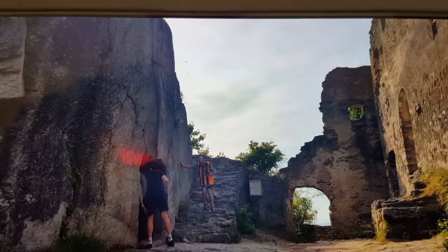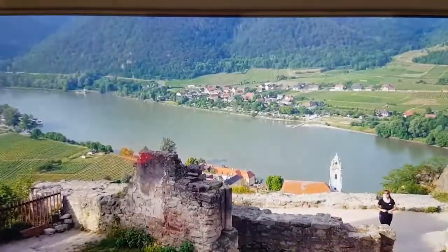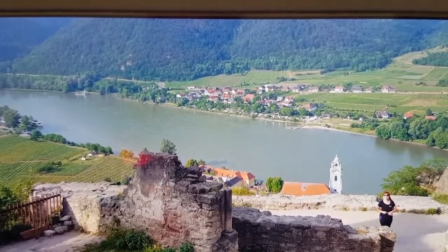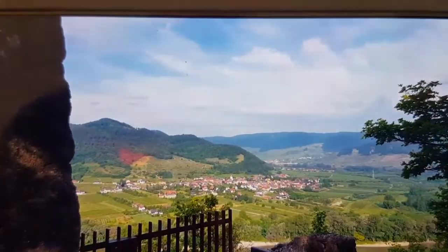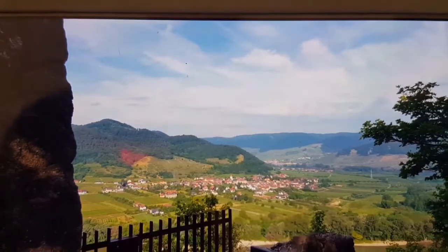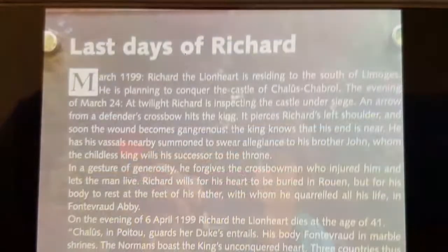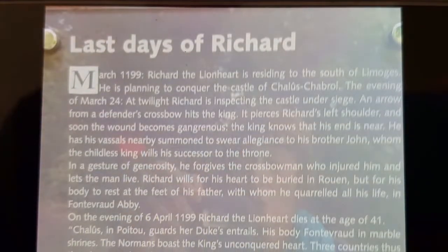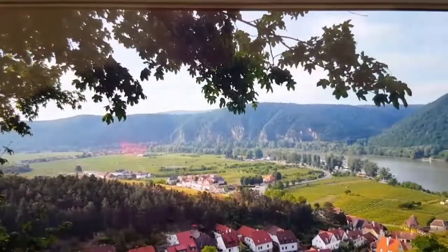So I managed to get up there with a group of about 5 other people. And we have beautiful views, and our boat is down in the river below. But it was a nice hike to start our day before we did the bike ride. This plaque commemorates the last days of Richard the Lionheart.